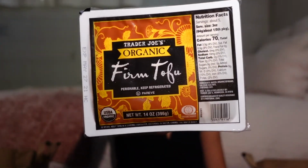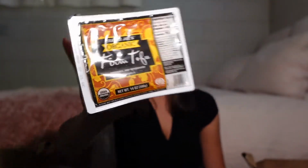I got bread, sourdough bread, because obviously I eat a lot of sourdough bread. I got this tofu. I only got one because I can't remember if I like the Trader Joe's brand tofu. Some tofu varies, you know, some are really yummy and some I don't enjoy as much, and they give me bloat really bad. So I'm not sure which one this one is.